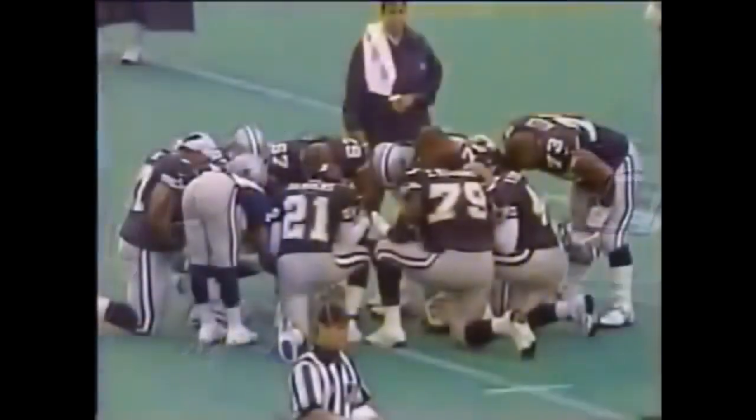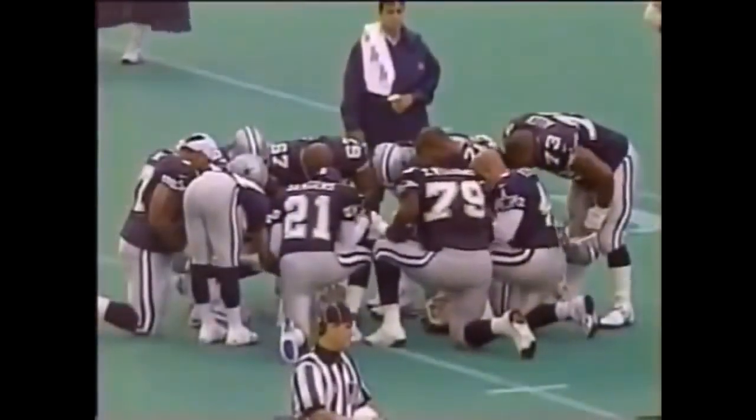Did you see the pictures of the Dallas Stars' Mike Modano when he was hit and went into the board?